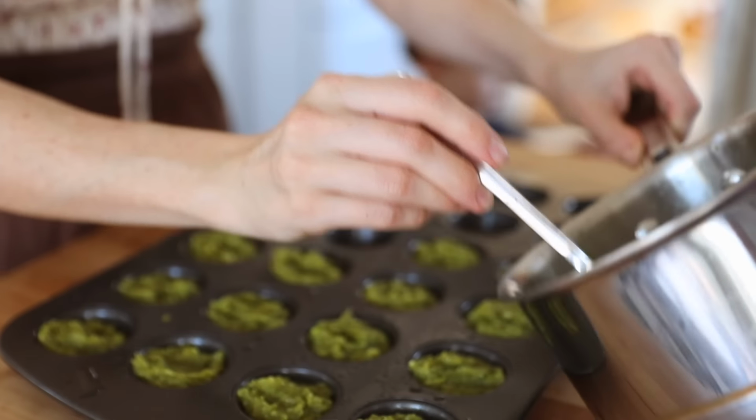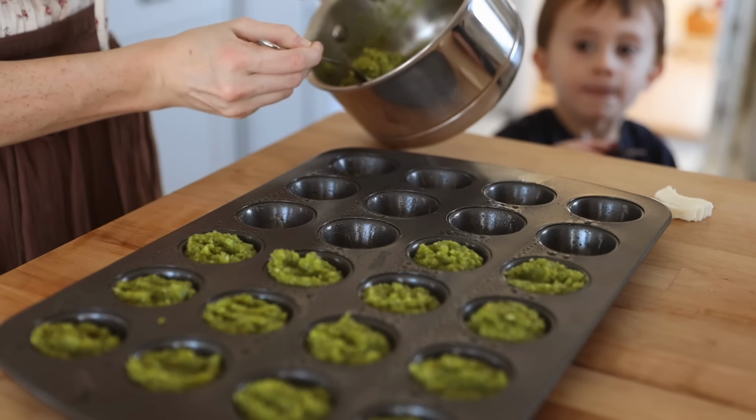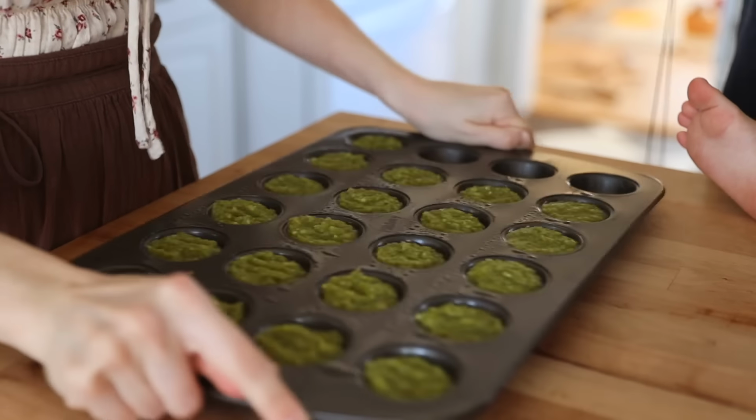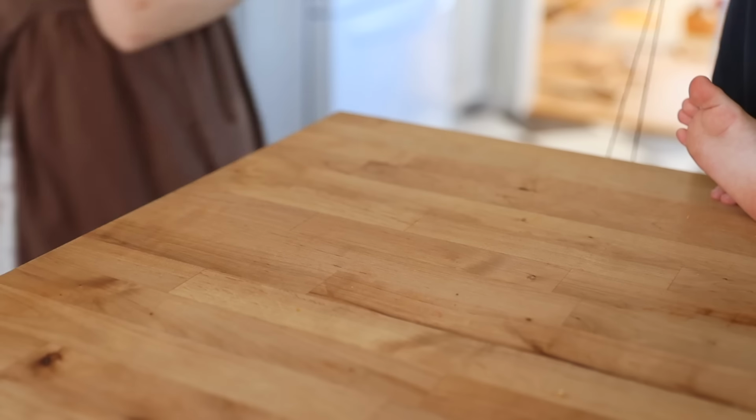I did spray a little bit of avocado oil on the tin before I put the food in. Whether or not that's necessary, I don't know, but I did it anyway.